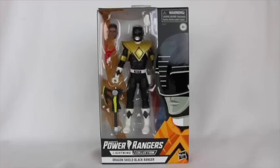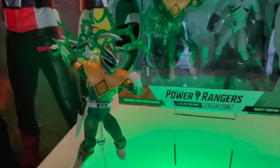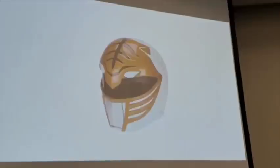This item is the Dragon Shield Black Ranger. It is a Walgreens exclusive. It's going to be a set of the Fighting Spirit version of the Green Ranger, meaning the Silver Stripe one, hashtag Team Silver Stripe for life. So there's that version, and it also comes with the putty. And it's going to be, I think if I remember right, $39.99. It's going to be available, I think, for pre-order on Hasbro Pulse and Big Bad Toy Store.